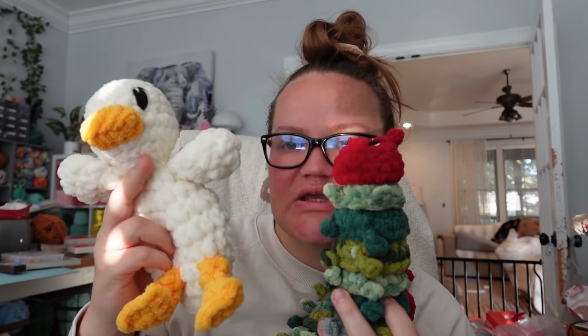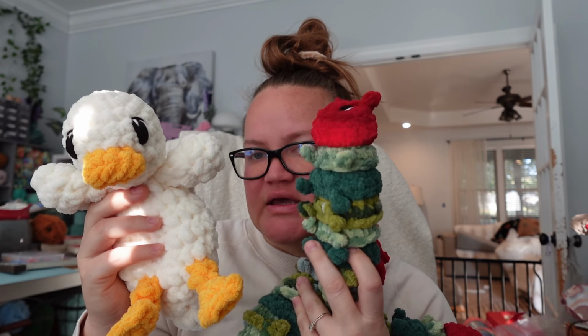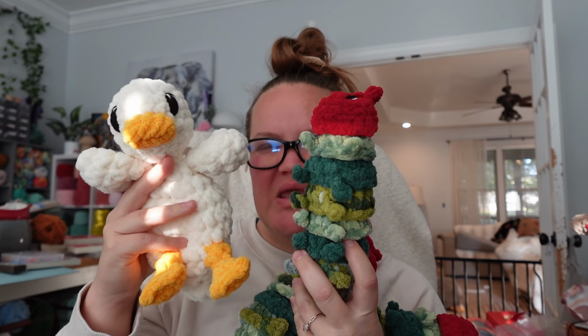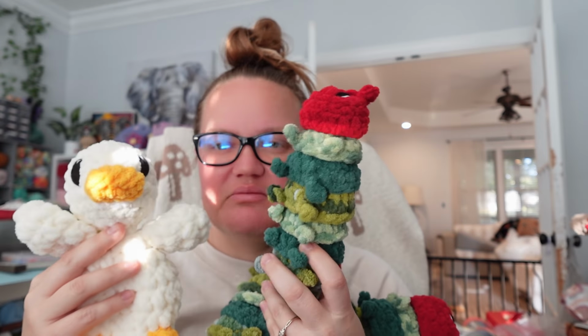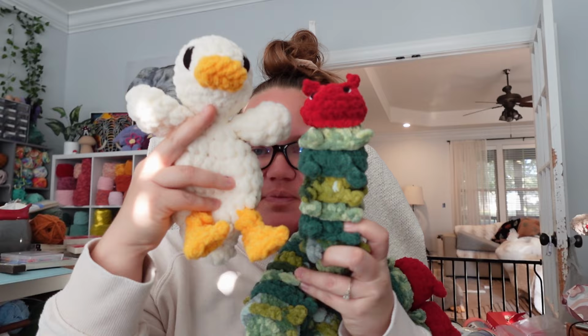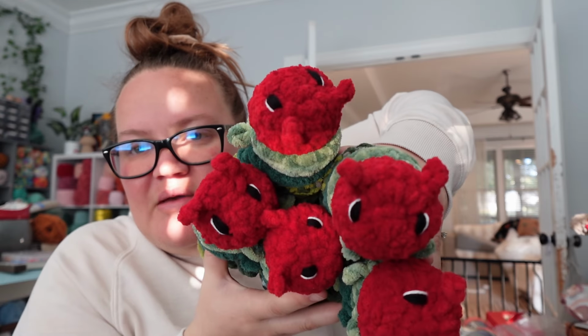This actually probably takes about the same time as the caterpillar did. Maybe, I don't know. I didn't time myself. I really need to be better about timing myself when I'm making stuff, but they're about the same size, and these are $30. So I'm thinking $25 for this is a very, very fair price. I'm going to price them at $25 a piece and just see how it goes.